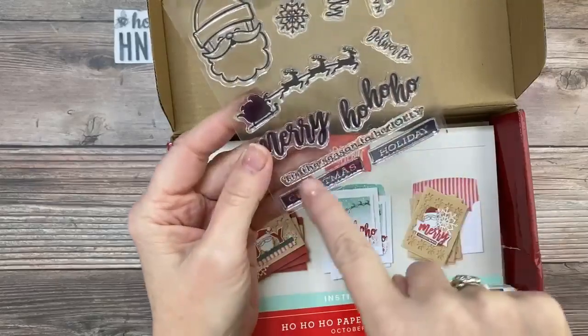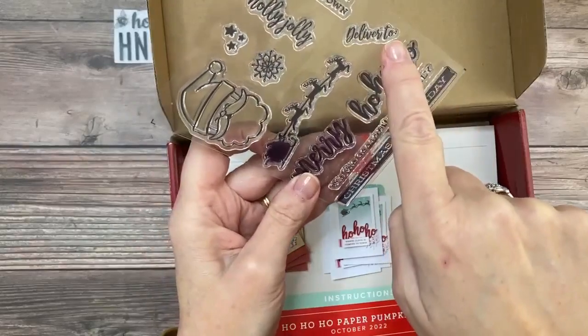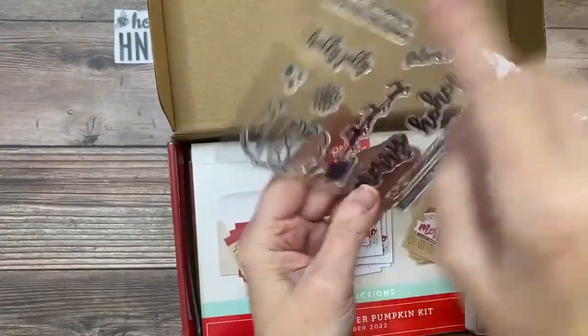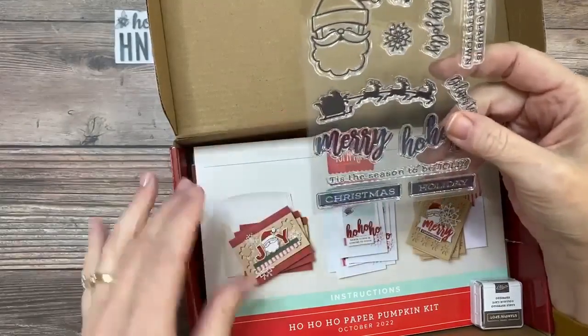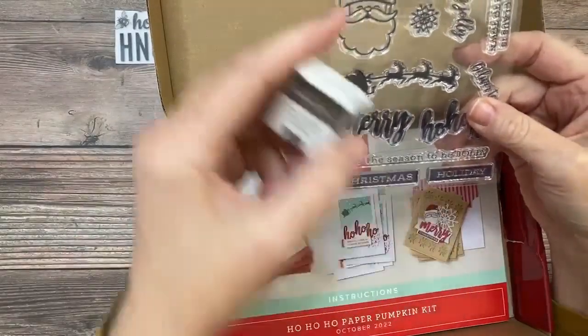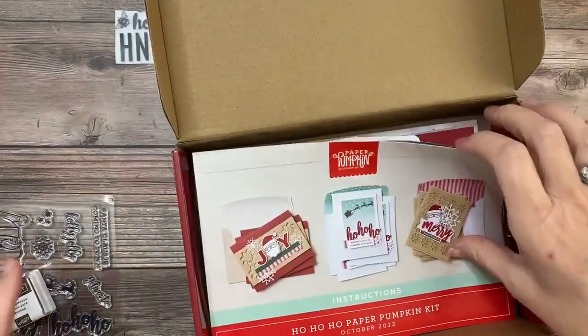Merry ho ho ho, 'tis the season to be jolly. Christmas, holiday, delivered to, Santa Claus is coming to town. So I think the stamp set in itself is amazing. It comes with an early espresso Stampin' Spot. And then look how cute the cards are.